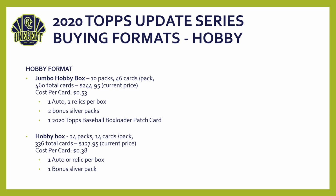Then you can also get a hobby box. Now that's going to have 24 packs in it, 14 cards per pack, so 336 total cards. Cost is about $128 right now, so your cost per card comes down quite a bit to 38 cents. You're guaranteed to get one auto or relic per box, and you also get a silver pack.